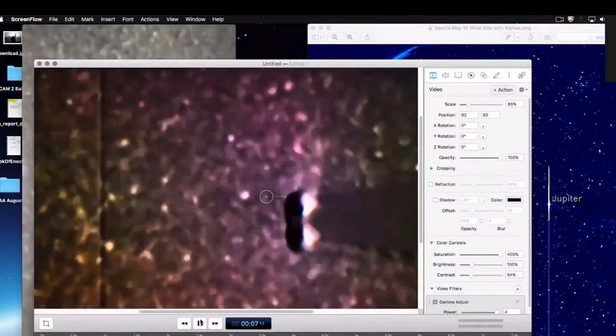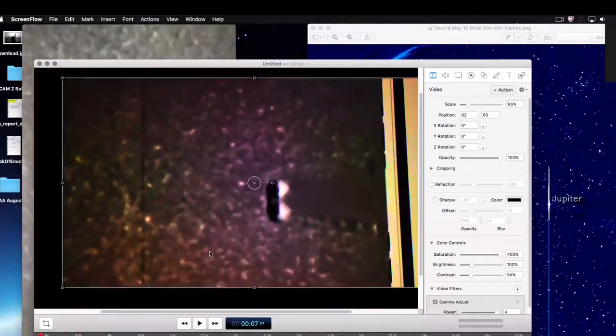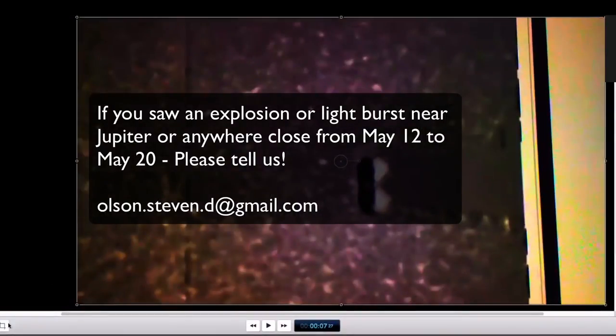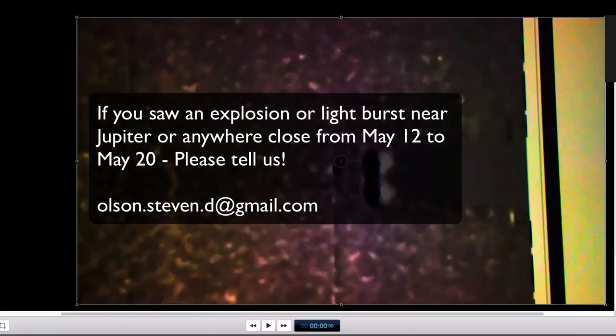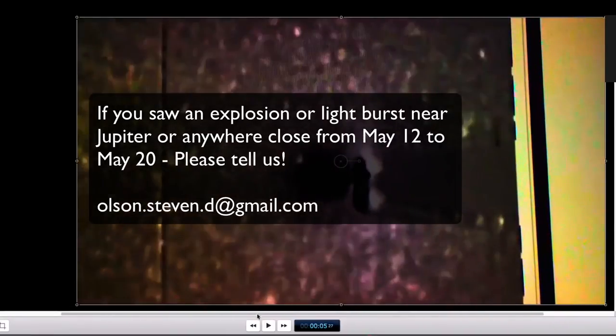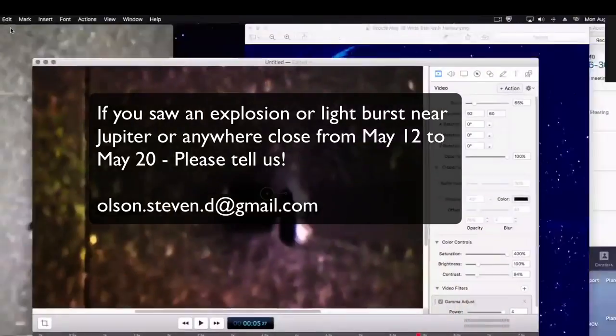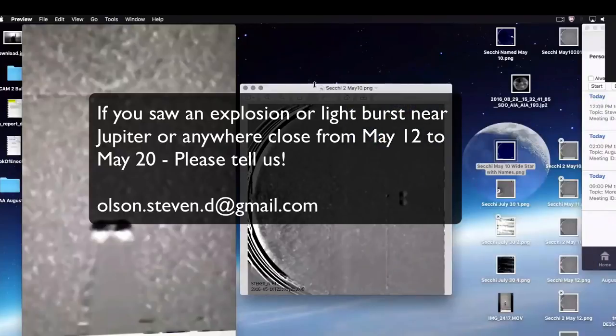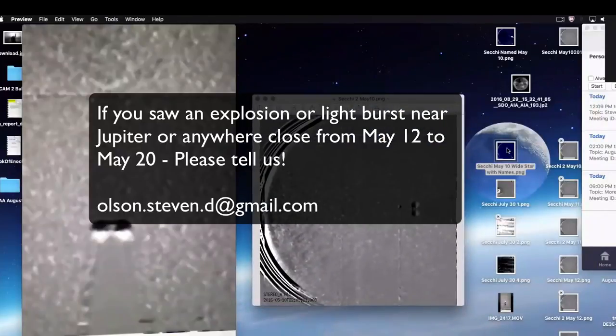Maybe we could put the request out there for any amateur astronomer worldwide: if you have pictures from May 10th through the 20th, does anyone have any pictures of Jupiter showing some sort of event taking place near or by this planet? Because, Steve, if we could get corroborating pictures, I think it's telling us something. Then the next question is, what was it?